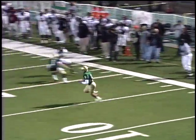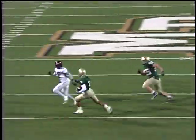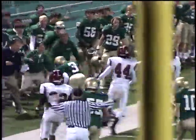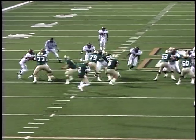Well, he kicks a liner toward the corner, stays in bounds. Walker Cox has it. Walker Cox cuts it to the other side of the field. And the stiff arm gets him more yardage. First and 10, Mountain Brook.